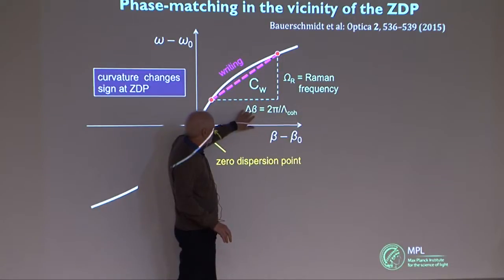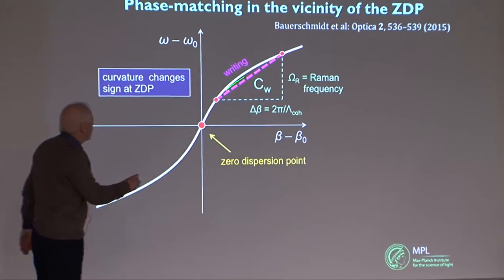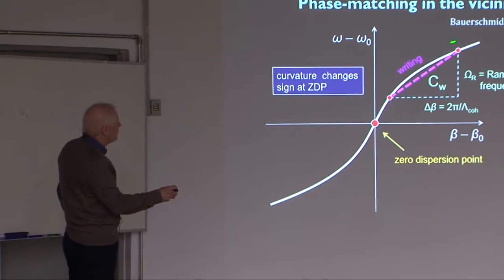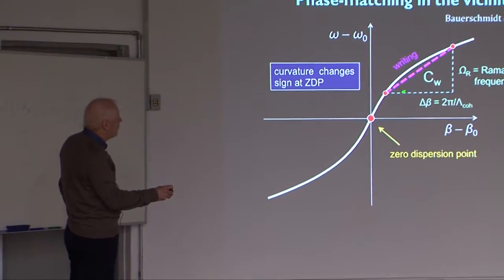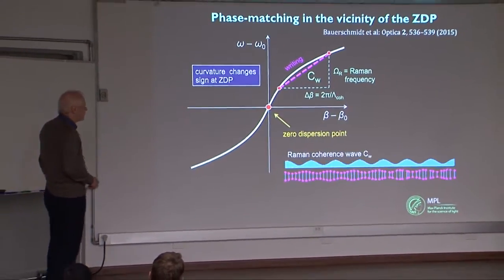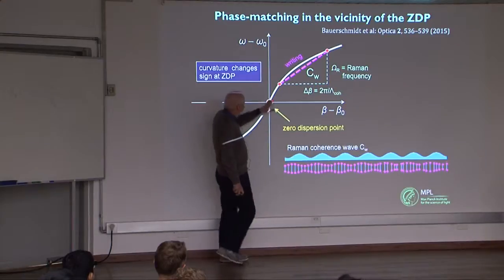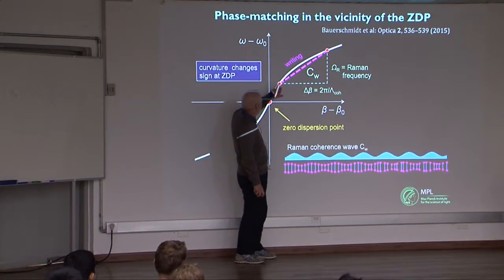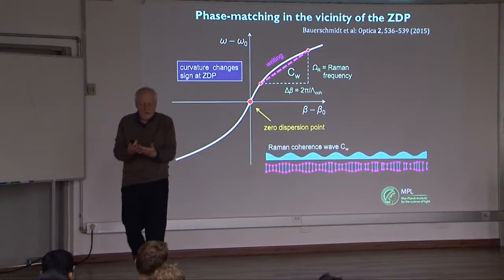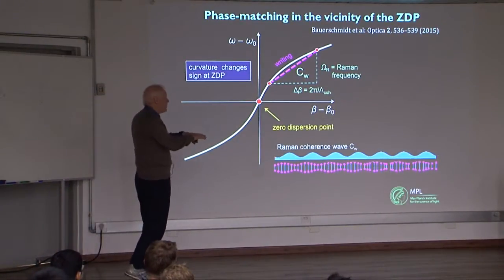So we have a spatial frequency and we have a temporal frequency, and you need these two things to be exactly right in order to get this to work. And in the process of this, once you've got stimulated Raman scattering going, we have created a coherence wave of molecular motion which has frequency omega r and wave vector delta beta. And this is how it looks, just a little cartoon to give you an impression of this. If I take this optical signal and this optical signal, and I superimpose them, they have different frequencies, they have different wave vectors, they will produce a fringe pattern, but of course, since they're at different frequencies, that fringe pattern will move.